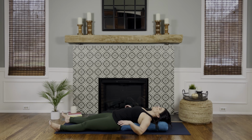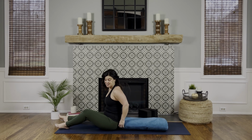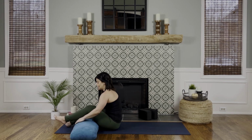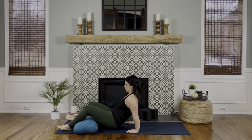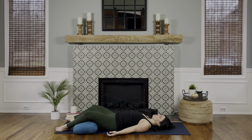Beautiful. Last pose for our practice tonight. So bring your hands down to lift yourself up. Coming into a Savasana. I like to take my bolster or blocks or pillows and place them under the knees. And then lying down on your back. Taking up as much room as you like, letting the palms face up or down. I always feel like if you want to be receiving, palms face up. If you need a little more grounding, palms face down.